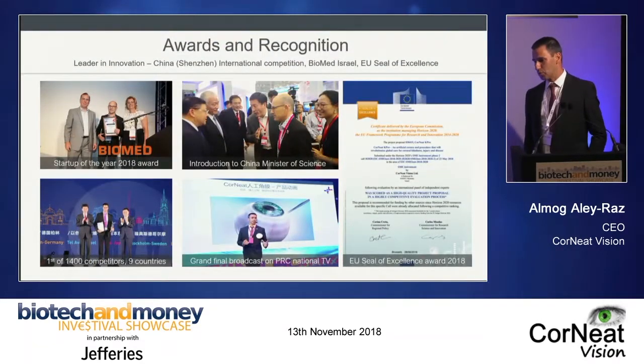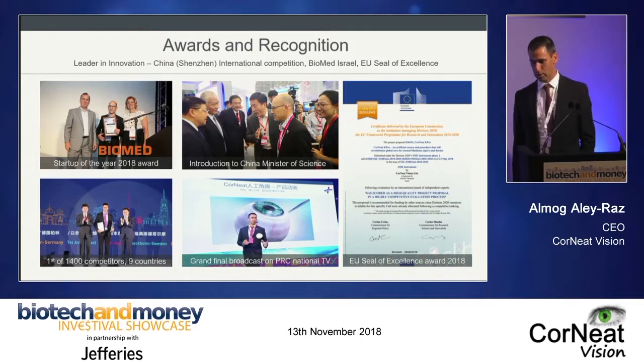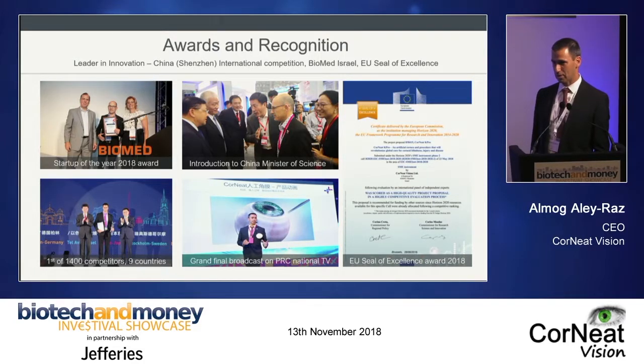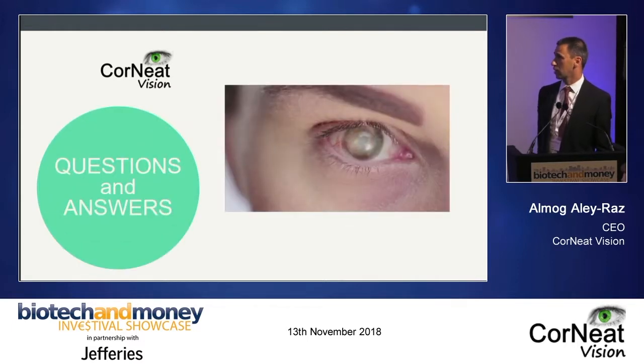CorNeat Vision was the first prize winner of China's innovation competition, the largest one actually in the world, in Shenzhen a few months back. This is the Minister of Science of China shaking my partner's hand following that win. We also were awarded the Biomed Startup of the Year here in Israel, and we've submitted an application for an EU grant and got the Seal of Excellence from the Horizon 2020 program. We hope to get some funding in the next round, but just some third-party validations of this innovation and its impact. These are the words of one of the leaders in the industry. We do hope that we will translate this into reality. And basically, what we're about is to turn this into something that looks more like this.